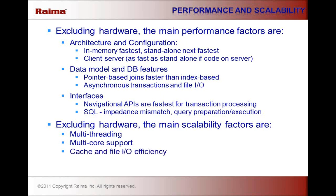And cache and file I/O efficiency also determines the scalability of your data management solution. And finally, what is the locking granularity? We've kind of looked at that.